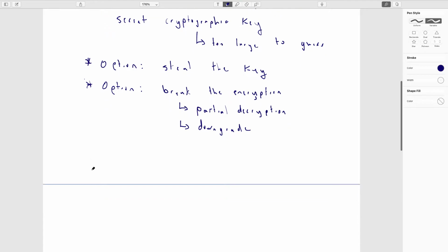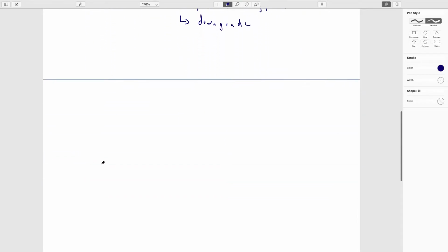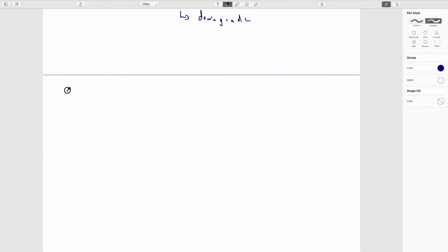All right, so we'll consider these each in turn. The first thing we'll talk about is key theft. So how could you steal a key?